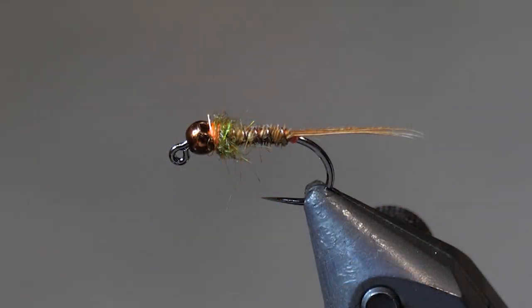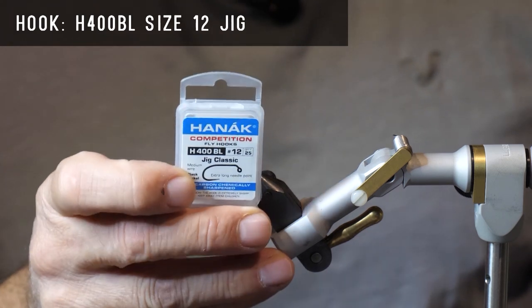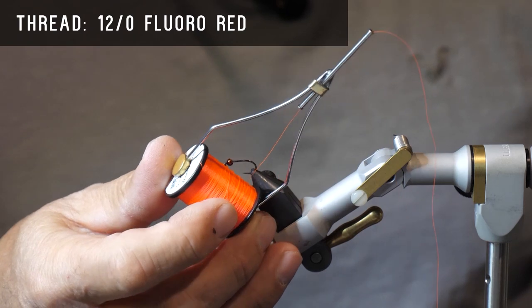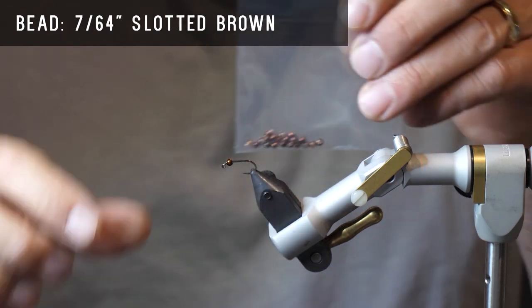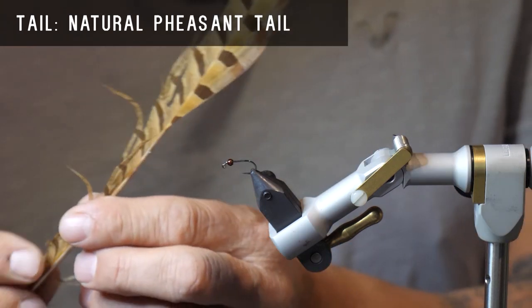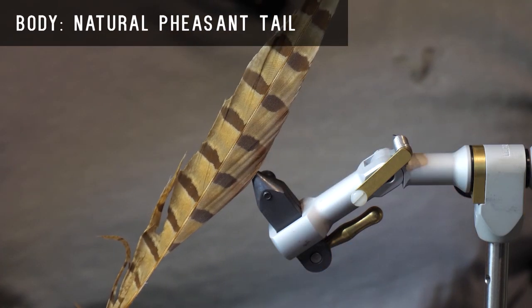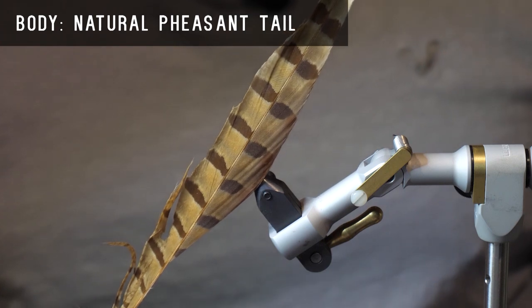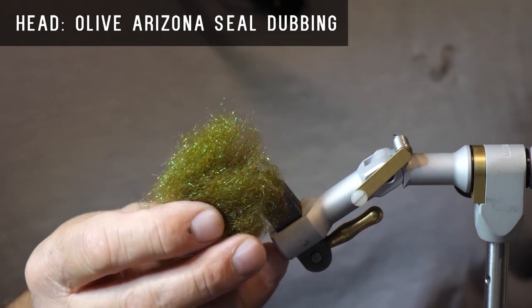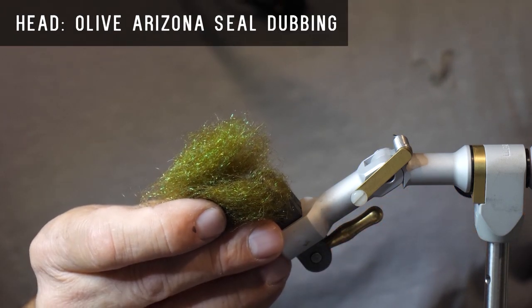Today on the bench, I want to tie you up Dawn's pheasant tail nymph. Great little pattern, so make sure you have these materials ready before you tie the fly. For the hook, we'll use an H400BL size 12 jig hook, some 12/0 fluoro red thread to tie with, a 7/64 inch slotted brown bead, some natural pheasant tail for the tail, some natural pheasant tail for the body, some medium March brown wire for the rib, and some olive Arizona semi-seal for the head.